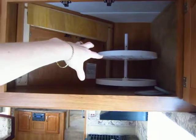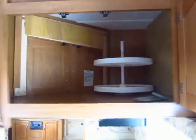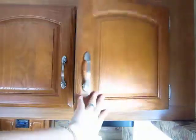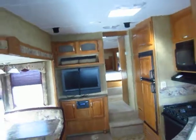I also do like the Lazy Susan here that you can move around. That's just handy to be able to get to that extra corner. You know, not everyone's tall like me. Not everybody has really long arms. It's nice to be able to take a peek inside of there.